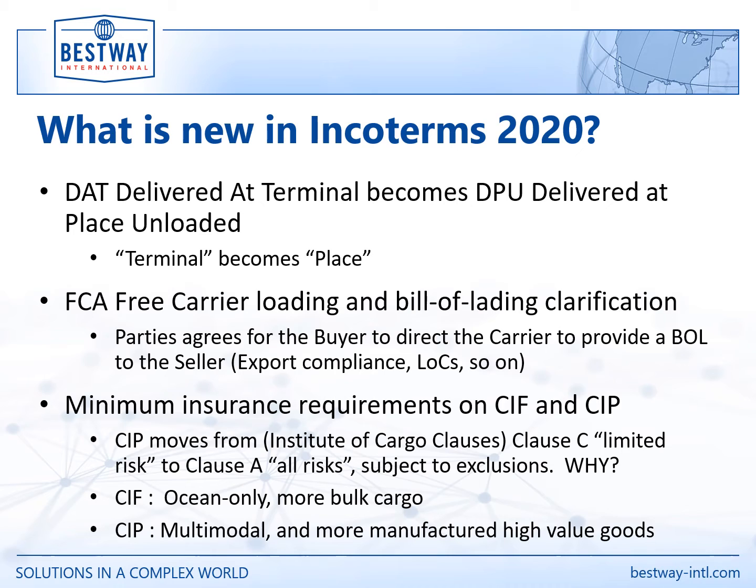So first of all, DAT, delivered at terminal, is renamed to DPU, delivered at place, unloaded. Really what we're talking about here is terminal becoming place. There's no practical change in this term, and the reason for the change is that there was a lot of demand for people to indicate a name place and basically give themselves more flexibility than being confined to a terminal. So really not a big change here, but this change alone makes everyone's Incoterms 2010 charts obsolete.